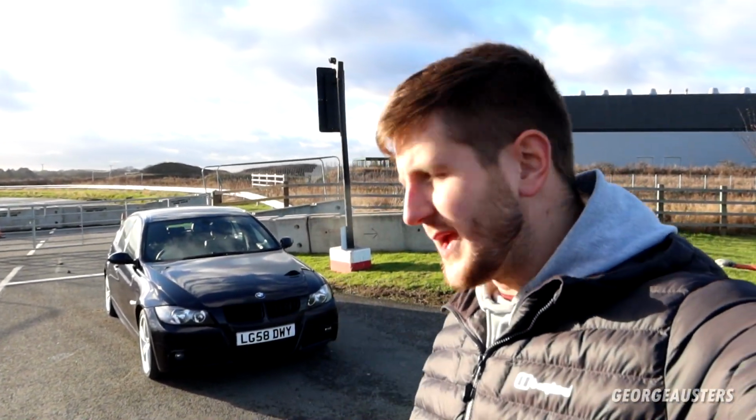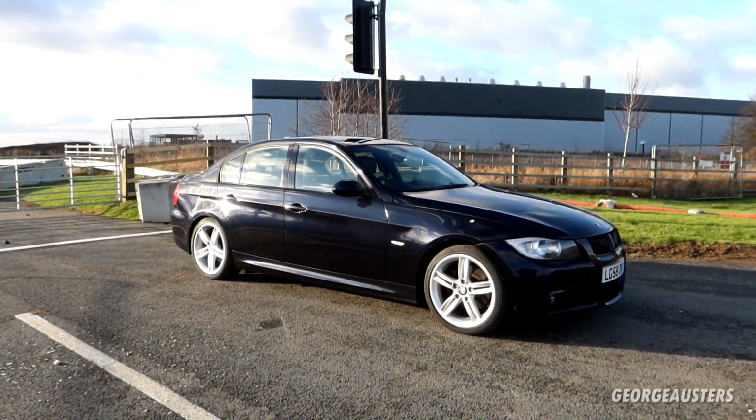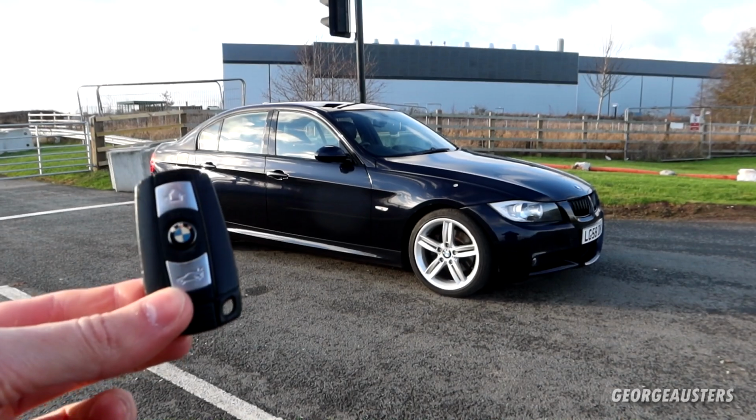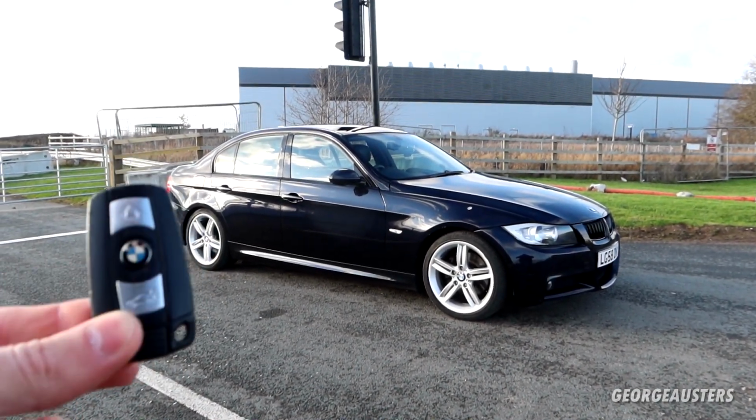Now you have joined me with my BMW E93 series, and today I'm going to be talking about all of the hidden features. So let's get into it. Okay, so the first set of features I'm going to talk about today is regarding the key fob, and some of these features people are still not aware of to this day.